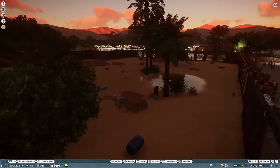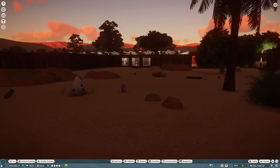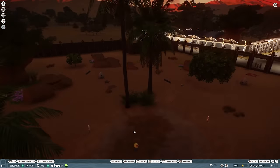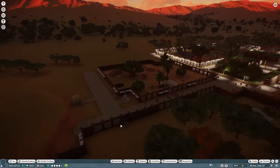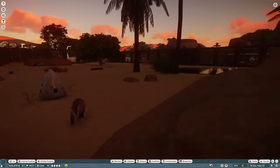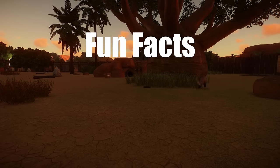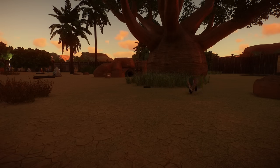Now we've got these guys set up, I think maybe we'll learn a little bit about them. And then we can set up a new staff work zone over here that is going to deal with some of our African animals. But first, let's find out a little bit about our aardvarks. Aardvarks only have four toes on their front legs, which is suspected to be adapted to form shovel-like feet for digging.